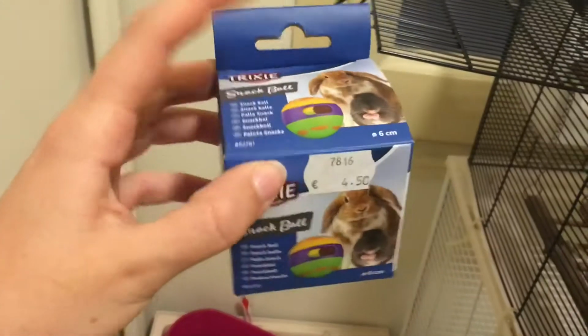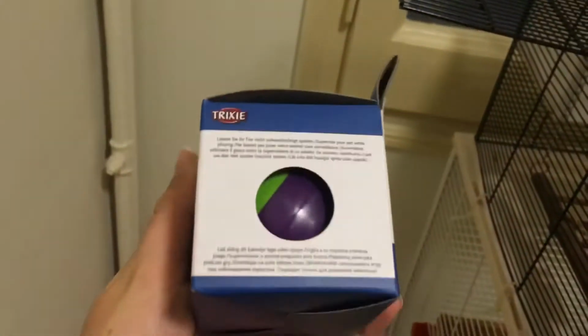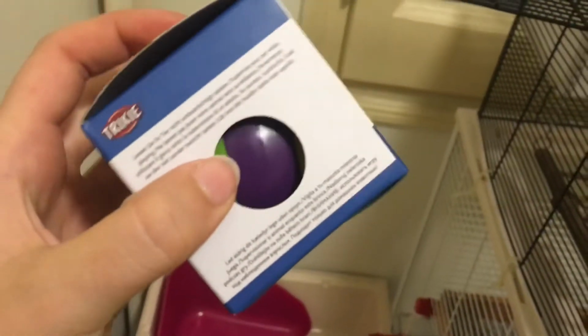I have this little snack ball where you can put treats inside and they have to roll it around. I normally put in peas since they really like it.